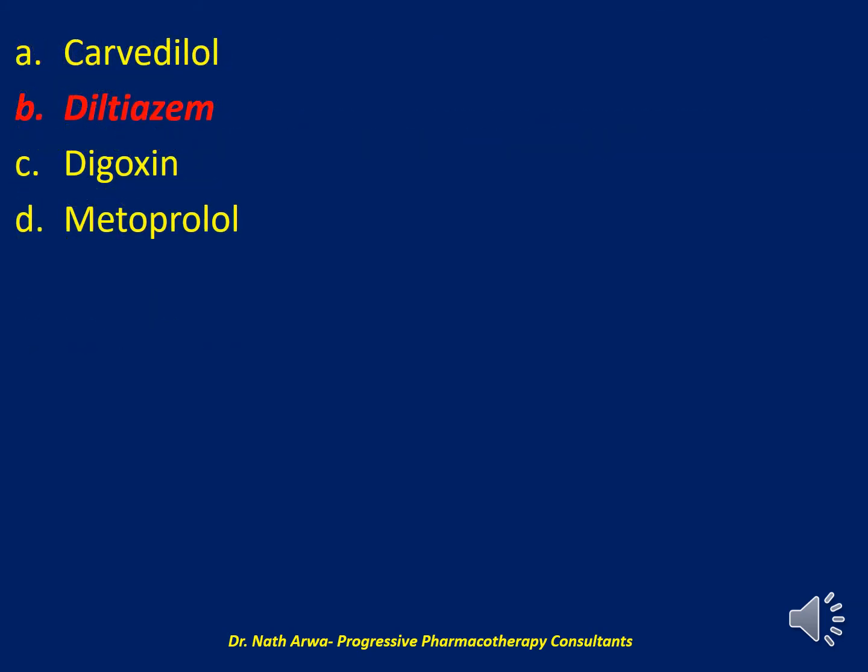So diltiazem it is. Now both diltiazem and verapamil, which are non-dihydropyridine calcium channel blockers, don't inhibit remodeling of the cardiac muscles and thus don't have a benefit in the management of chronic heart failure, unlike the beta blockers. Now both carvedilol and metoprolol succinate, to be specific, are known to inhibit cardiac remodeling and also provide mortality benefit in heart failure patients. Now digoxin, on the other hand, can be used in heart failure, but it doesn't have an impact on cardiac remodeling. So that's just by the way. Let's move to the next slide, please.